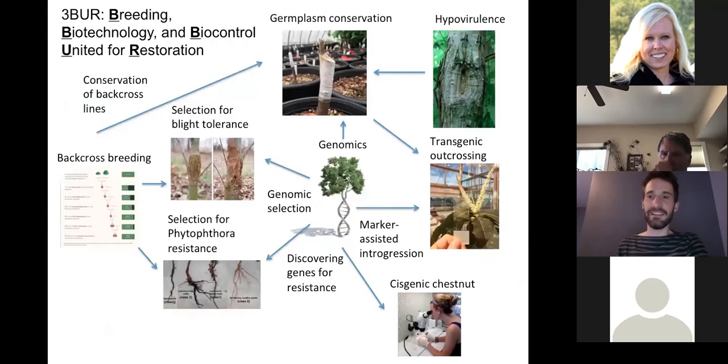So basically, this diagram is showing it's gotten a lot more complicated. We're not just talking about breeding anymore. We're talking about bringing in biotechnology. We're talking about conserving a lot of germplasm, selecting for a second pathogen resistance, this root rot, and trying to keep our trees alive with viruses that infect the fungus and make it less virulent. So we're bringing in a lot of different tools now that we didn't have in the past, including all this genomic testing and everything. So the mission has gotten more complex.